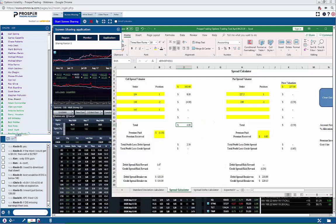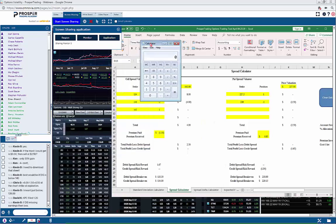But as far as what a decent return is, if you paid $1.50 and you want to make 50% on it, well, then putting a $2.25 offer out there is reasonable. If you pay $1.50 and you want to get a 70%, well, then $2.55. Then of course, if you take it through earnings, then who knows what's going to happen.